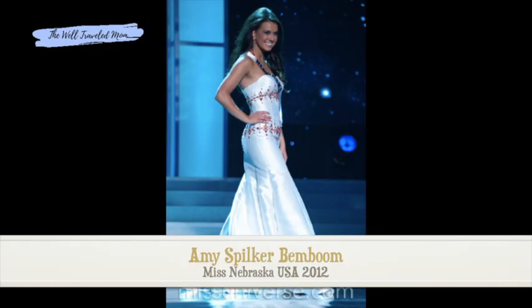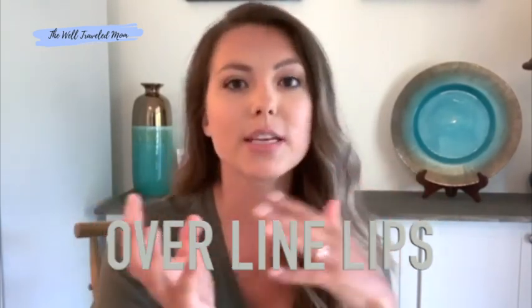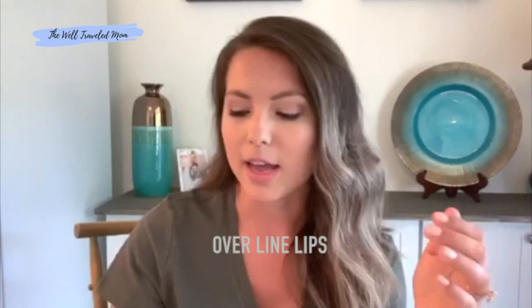I share a little tip. This is something that I learned being at Miss USA, and your lips can tend to kind of hide. It's the same within pictures, they don't always show up. So overlining your lips is a great way to make them look fuller in photos, in person, whatever it may be. And you just do this with lip liner, lipstick, and a highlighter.